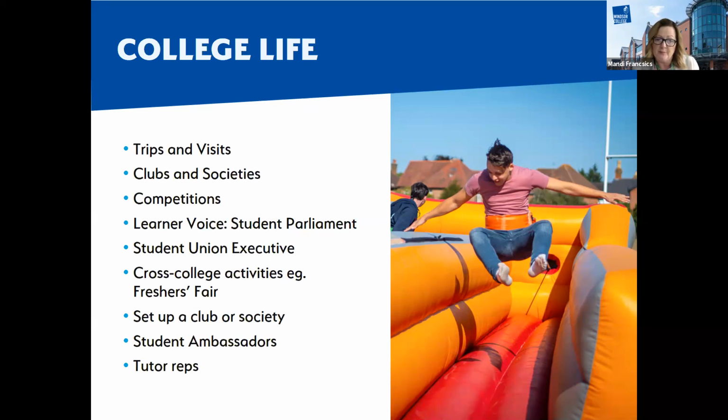We have various cross-college activities, and hopefully when the world returns to normal, all of these will pick up again, and it can be Freshers' Fair or Christmas Fair, Leavers activities in the summer. We've had all sorts of things from karaoke games, photo booths, we have a petting farm come in, as well as the more professional things with the colleges, the universities, the banks, the employers, all giving information about their opportunities.